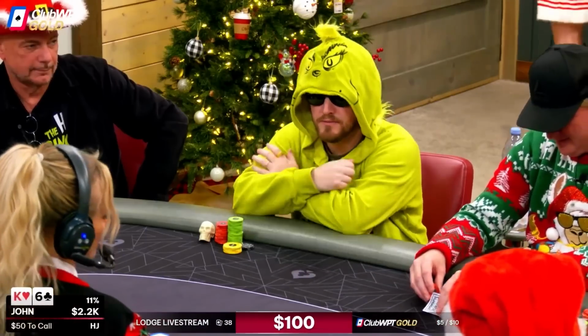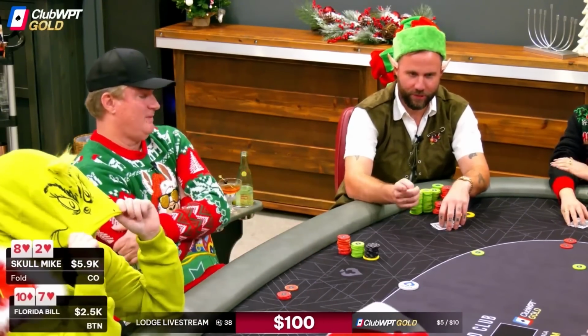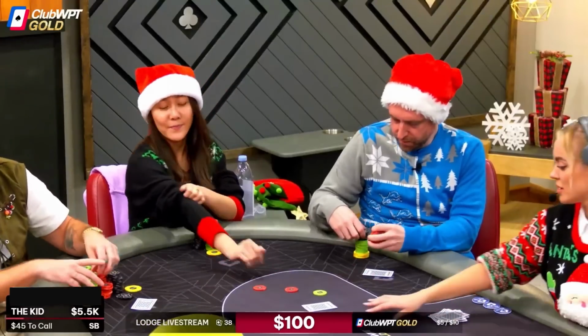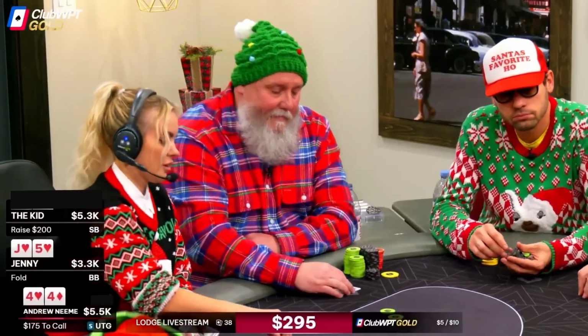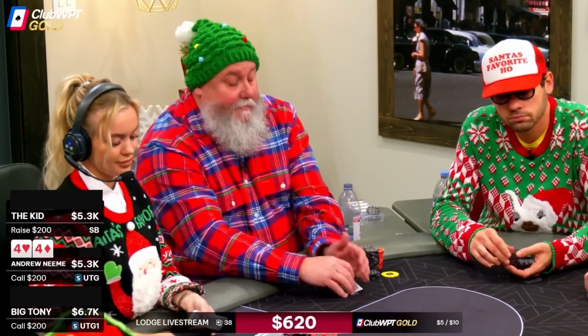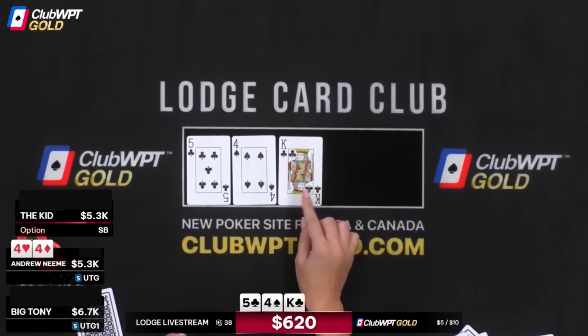Stakes have risen in this hand as Big Tony has the $50 straddle on in front of him. Hand number 38 here, and we see a raise from the kid out of the small blind up to $200. We look down at pocket 4s, happy to make the call and go set mining. And Big Tony defends his $50 straddle with a call as well. So 3 ways to a favorable one. Things are looking up around here.